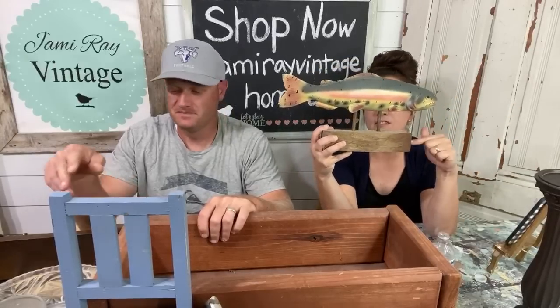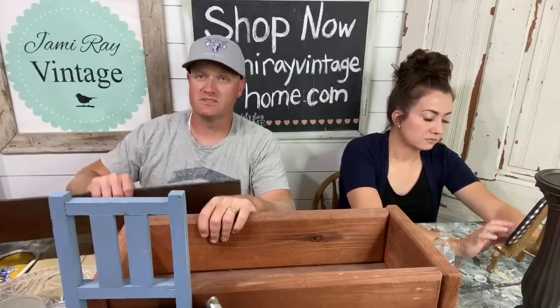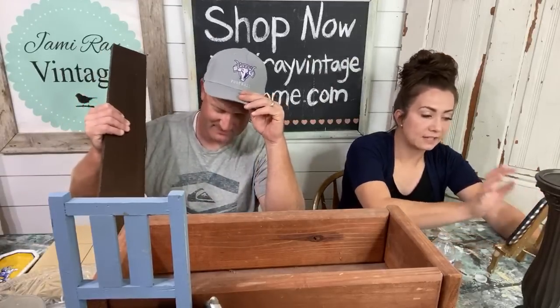Yeah. I actually like the base, so I was thinking about leaving the base and just painting the fish. What do you guys think? Because it's kind of like barnwood. All right, the fish is going to be painted. The base is cool. It might be some sort of exotic wood from the Philippines. I am almost positive that it's exotic wood.